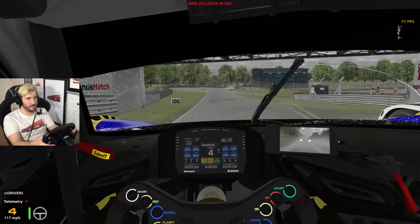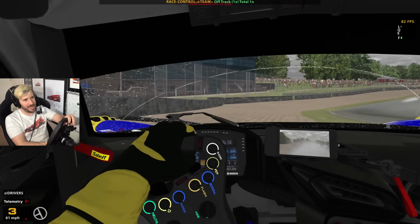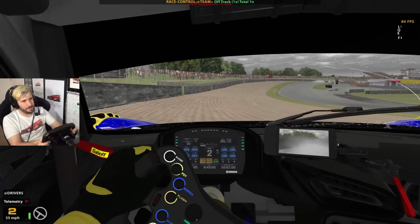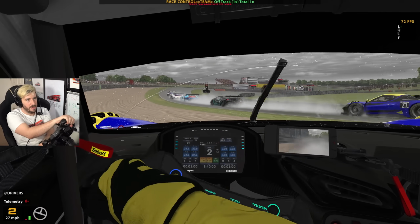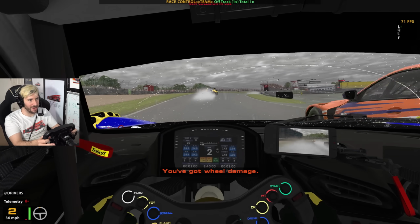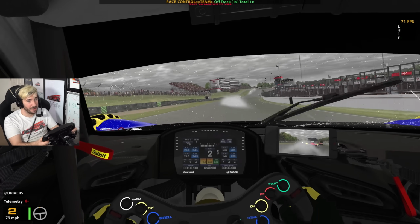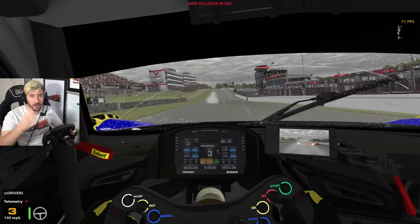Don't hit me. This is gonna be scary. Oh, damn it, not again. Yep, that's fine. Just try braking on the outside there, but that outside bit, of course, is the racing line. So now my car's damaged again. This is very challenging, and this is just against AI.